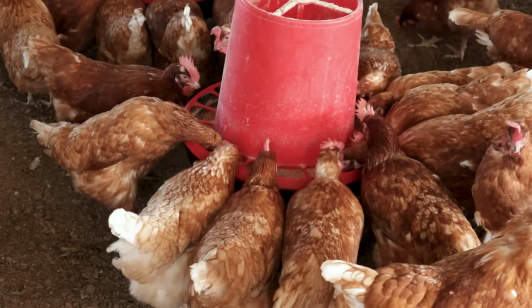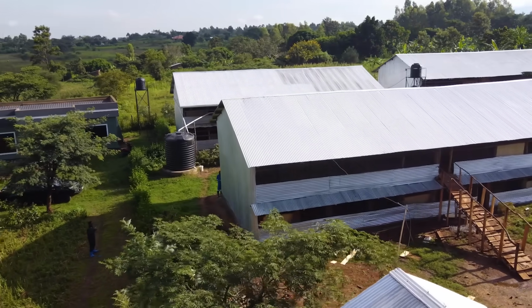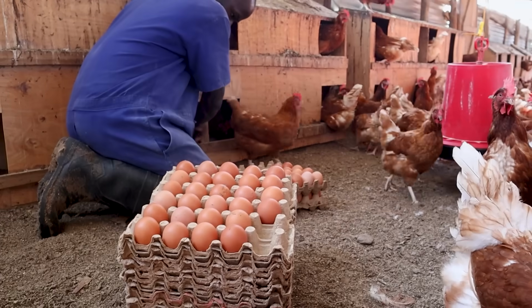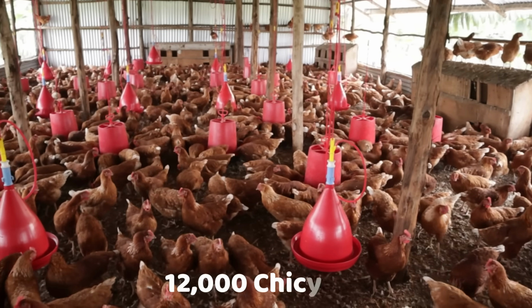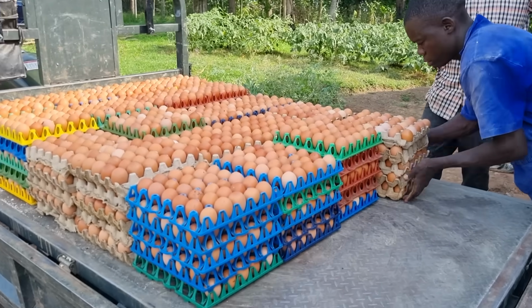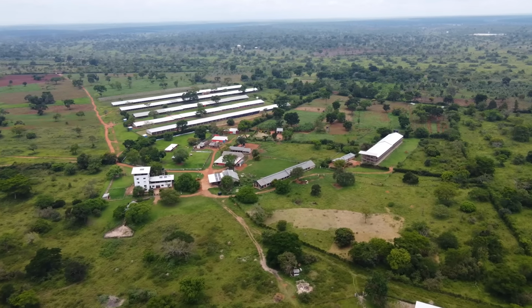Guys, if you've been following me for a while, you'll know that I personally mainly do commercial layers in terms of the commercial farm. You guys can see some structures right here. I'm on my commercial layer farm, and here I mainly raise chicken for eggs. I have 12,000 chickens on the farm that I'm raising just to produce eggs, and I sell the eggs on the market. Besides that, I also do a breeder farm that I do with someone.